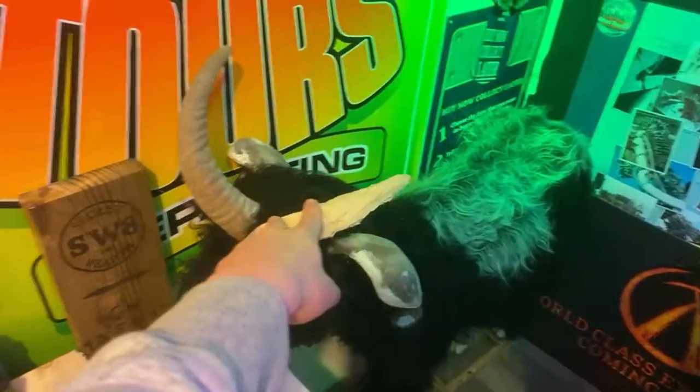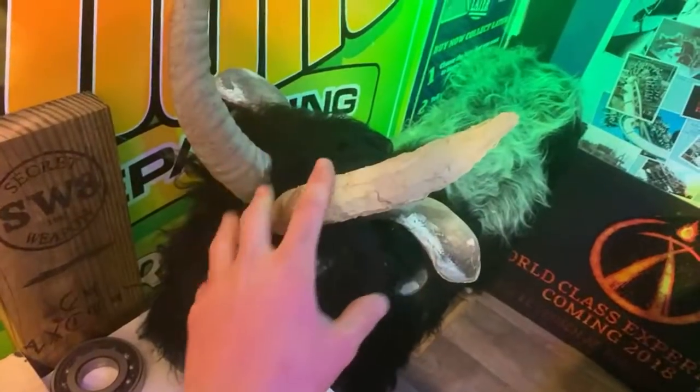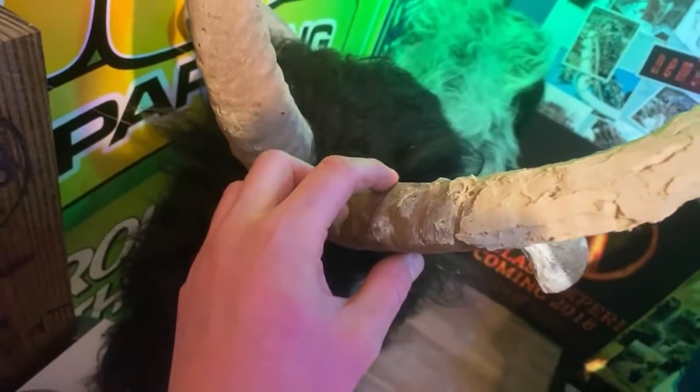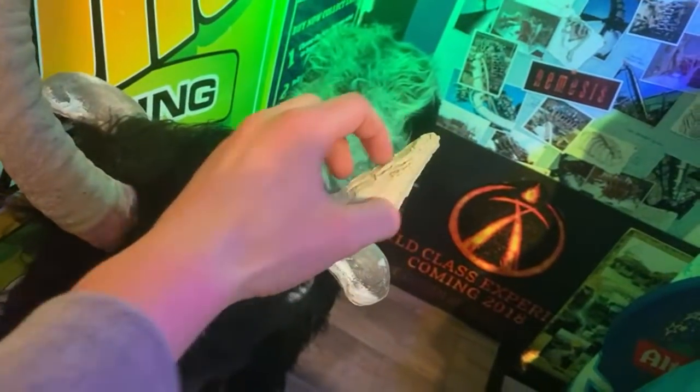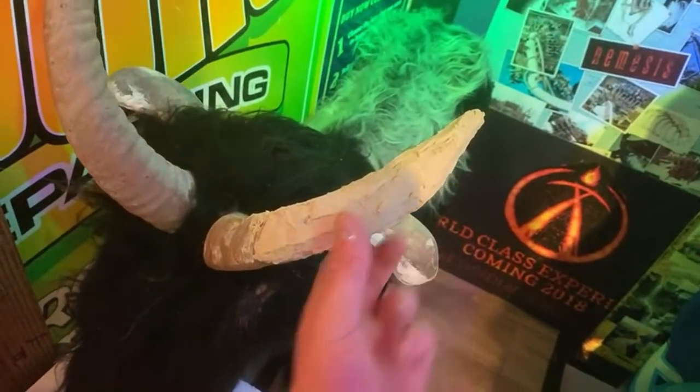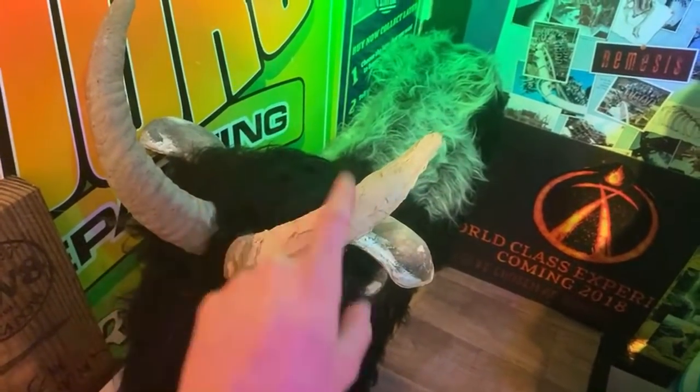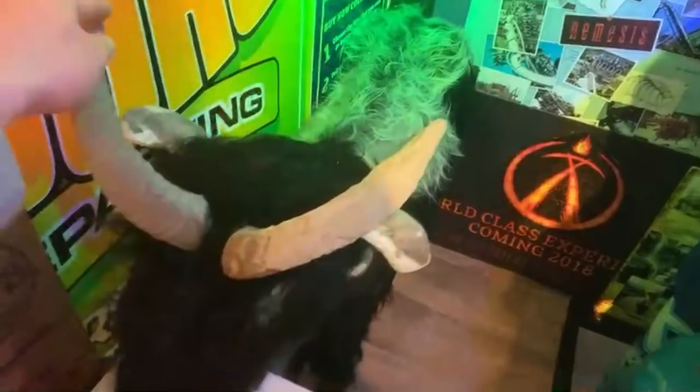This one was completely damaged. So what we've done recently, this is not finished yet, is we've got the filler. So you can kind of see the horn still started here. But then, of course, it needed some work doing. So what we've done is added like a metal spine up the inside, and then some body filler around the top just to kind of get the shape.